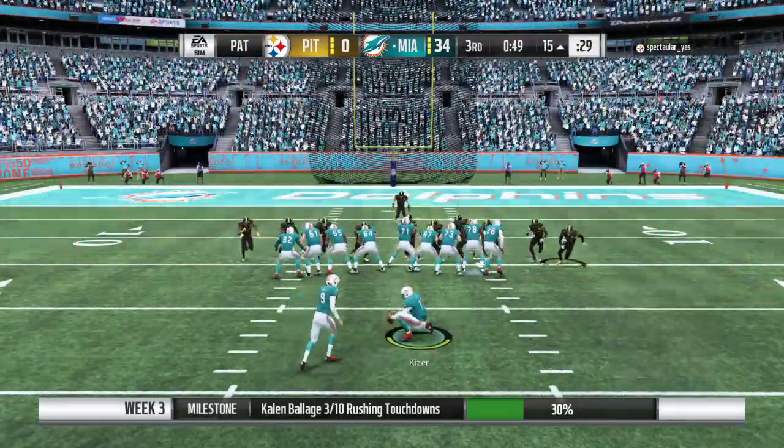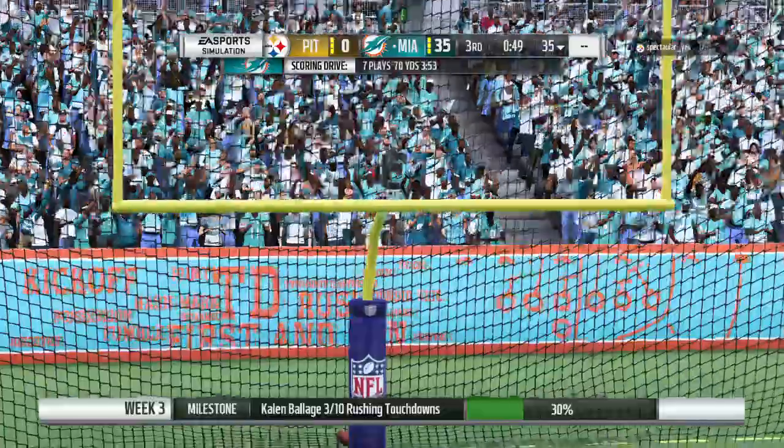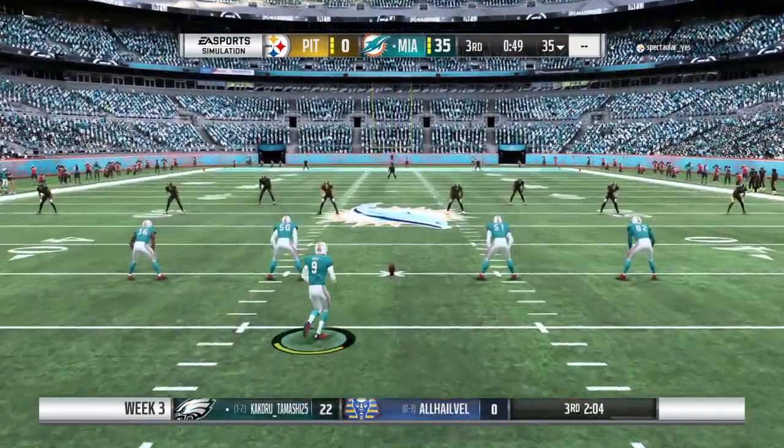When you talk about a battle being won in the trenches, that touchdown right there, a lot of credit to the offensive linemen. Yeah, when you watch them surge across the front, they really created great space for the runner to get in.